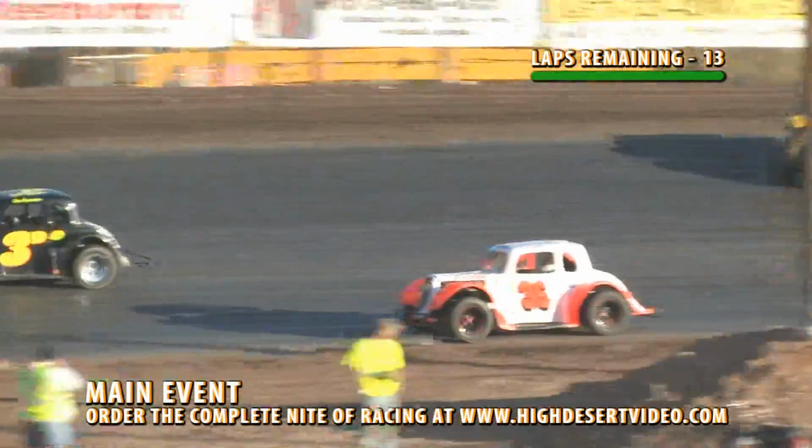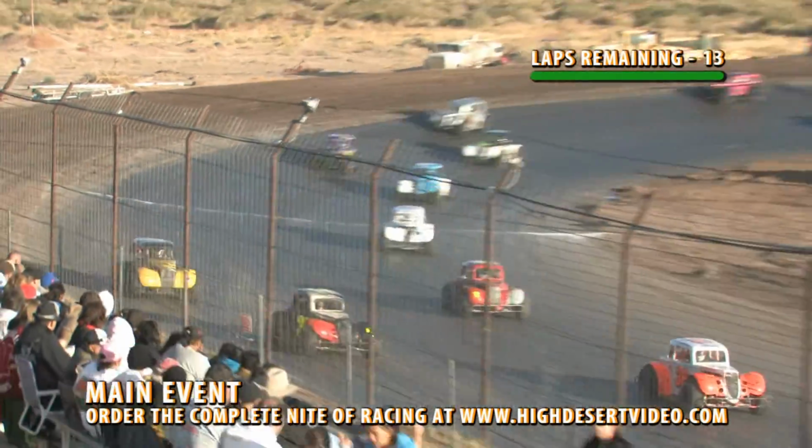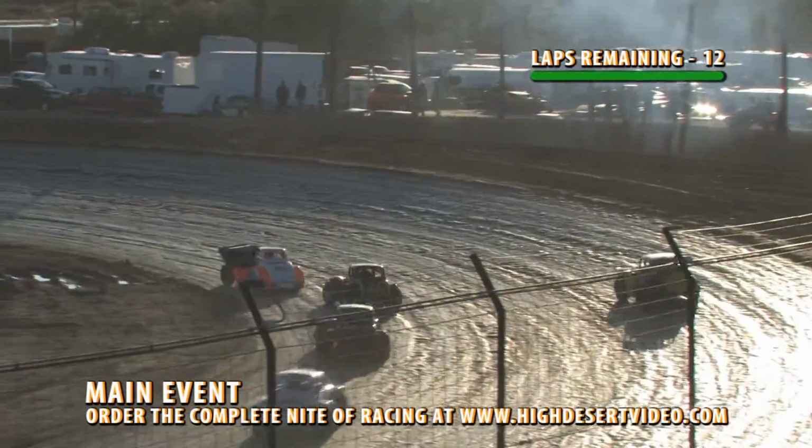He's back up into 11th. The 41Z of Mike Zuluaga, the 10 of Katrina Byers, the 21 of Alan Gaddis, and the 77 of Manny Baca going to run out your top 15. The 99 of Jim Funk, the 14 of Tristan Gaddis, the 357 of Landis Hartrip going to run out your field.